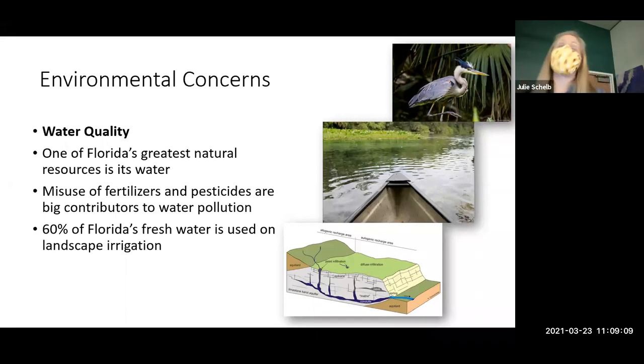Often we live in, or not often, we do live in watersheds. And so all of our water is connected. And so one, what we do affects that quality of water, but two, the amount of water that we have is also important. So it's important to conserve that water. It turns out that 60% of our home water use is used outdoors in the landscape. So we're using a lot of water. And so by utilizing Florida-friendly landscaping principles, we can reduce the amount of water that we use in our landscapes.